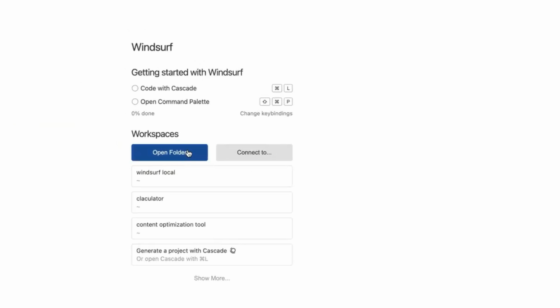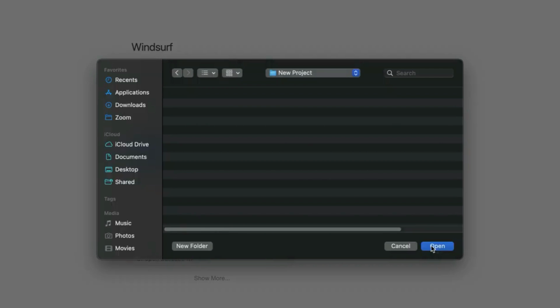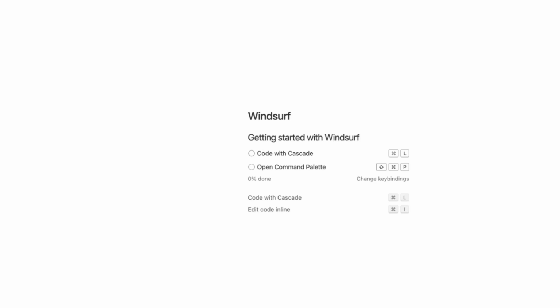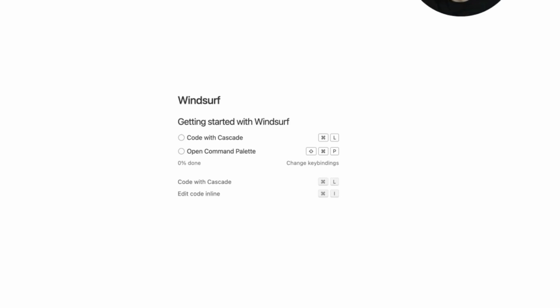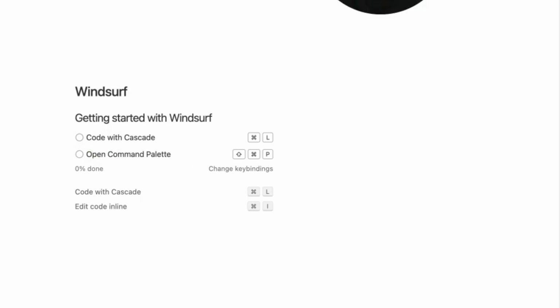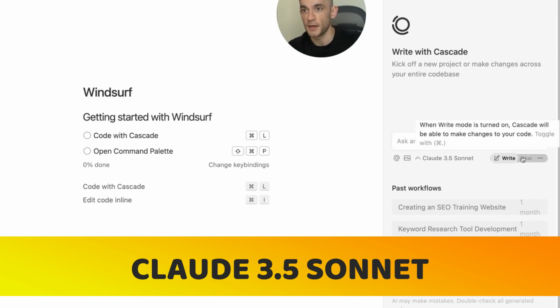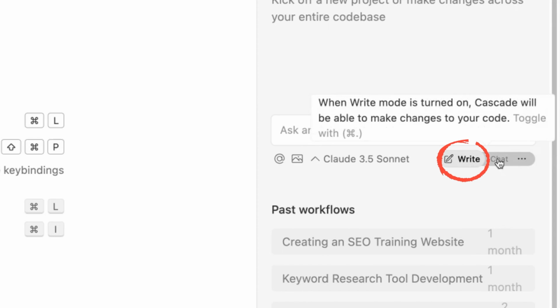I'm not messing around. So I'm going to open up a new folder. I'll show you exactly how this works step by step. So we're going to open up a new folder, hit open, and then from here, we've got some absolute game changers when it comes to coding. So we're going to click on Code of Cascade, and now from here, we're coding directly with Claude 3.5 Sonnet. And you want to make sure that you're selecting Write, not Chat, down here.